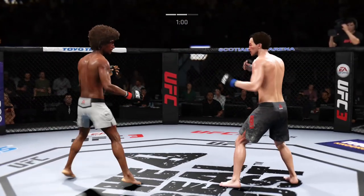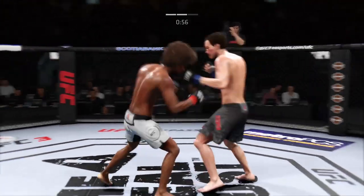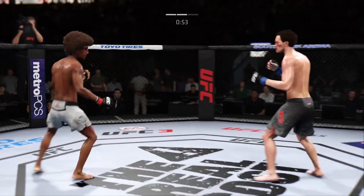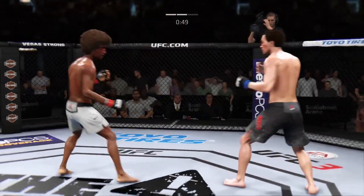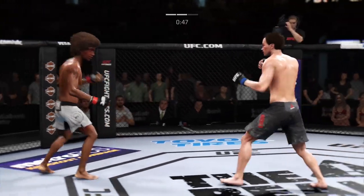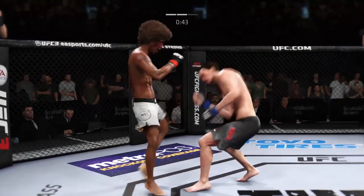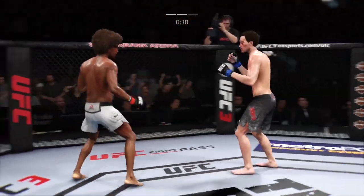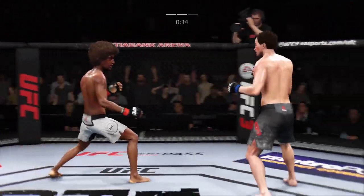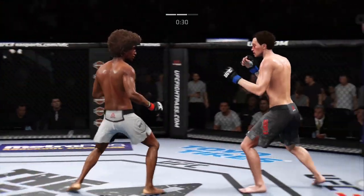Slips the punch nicely there. Really threw a lot of power into that uppercut, but missed. That one hurt. And there's a nice jab. Swing and a miss with that straight left hand. Starting to do some really significant damage to the body here. Another strike lands there. And he eats a high one. 30 seconds to go in the round.